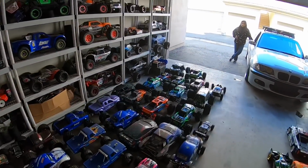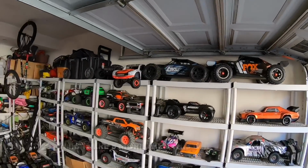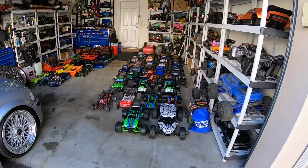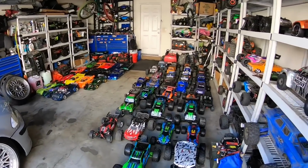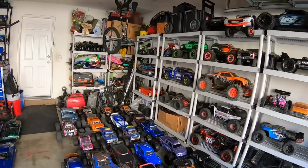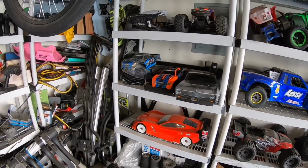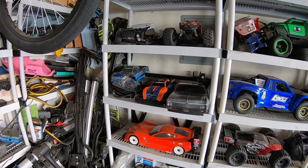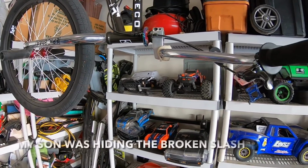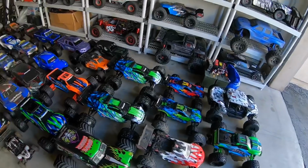We'll start going from the front to the back, and I'll probably start on this shelf first, and then we'll go over each RC. Every one of these do run. Every one of these are the complete ones. I do have a couple of projects that I haven't completed, like the twin motor deal right there. And then I do have the missing link drag build over there. And then some of my speed slashes up in the corner over there. And then I do have a broken slash up there, which I just found out from my son. And of course, the Haas up there in the corner. But I can't really get that close because everything is kind of in the way.